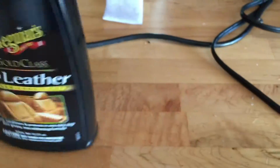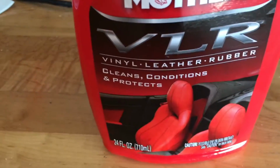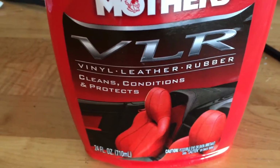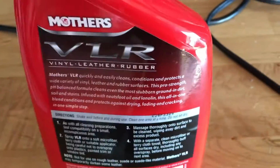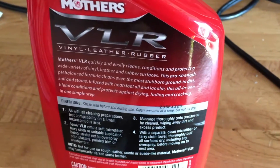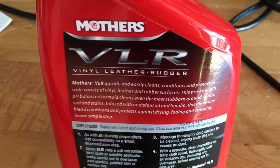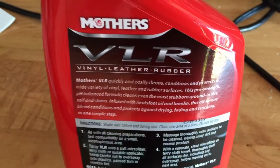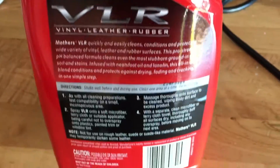Well, the new product I found that I really like is this Mother's VLR. It's called vinyl, leather, and rubber. It cleans, conditions, and protects. The reason why I like it is you can clean everything on your seats with it, the vinyl, the leather. You can even clean your rubber floor mats. I vacuum them up and then I use it on the rubber floor mats, and it works great. It's a great product.